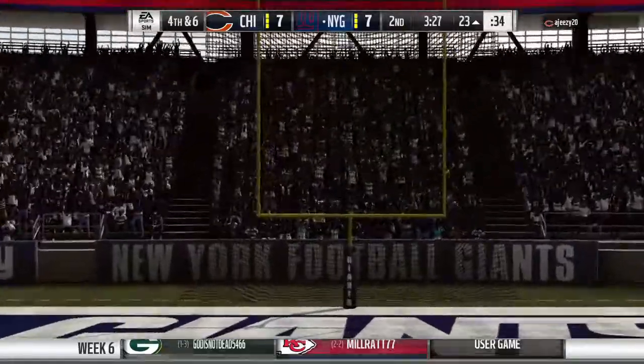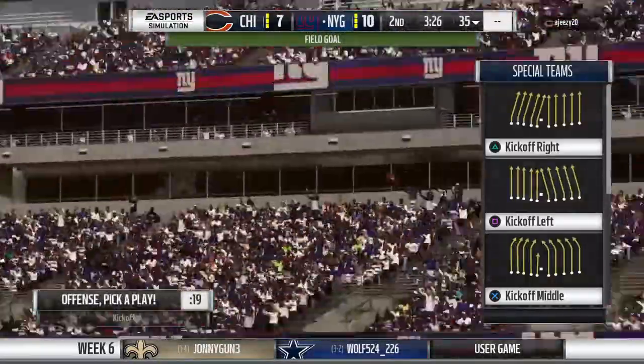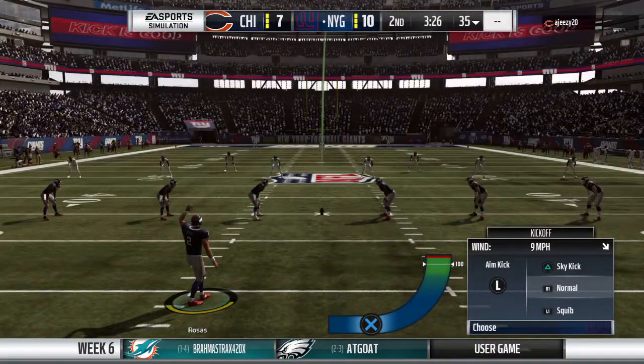And the kick by Rosas is good. And they take the lead here now at 10-7. So the field goal caps what winds up to be an 11-play drive.